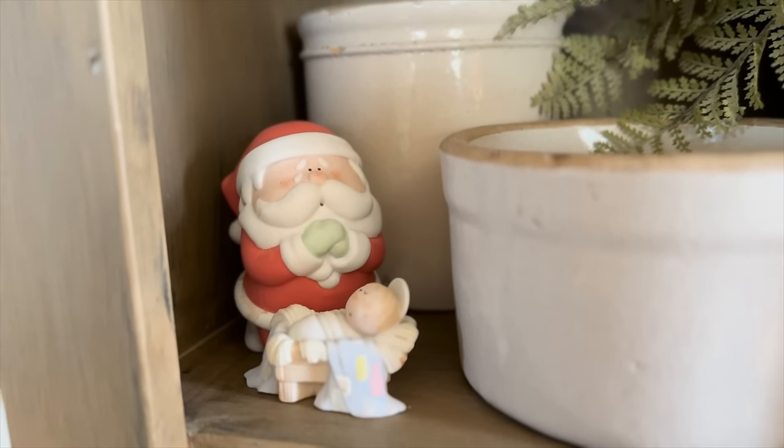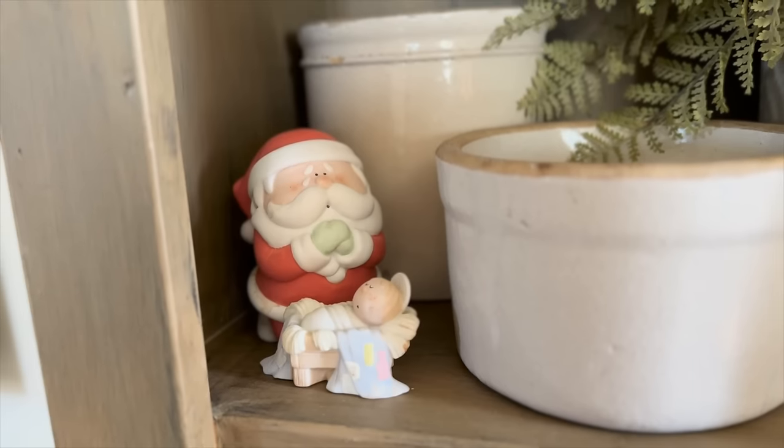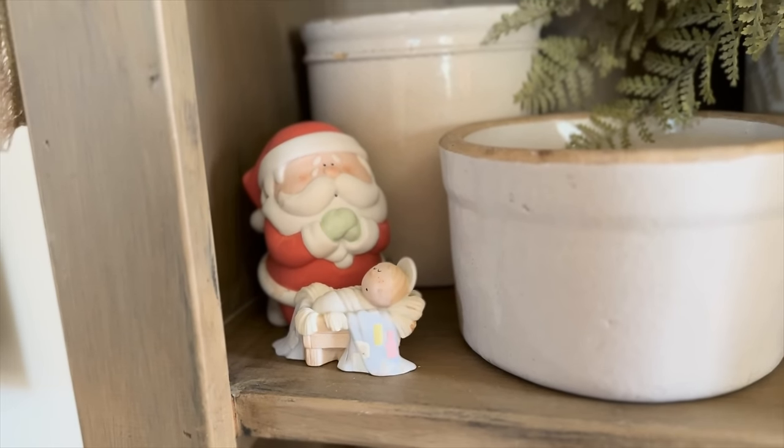This was my grandma's when I was a little girl, and when she passed away, I brought it home with me.